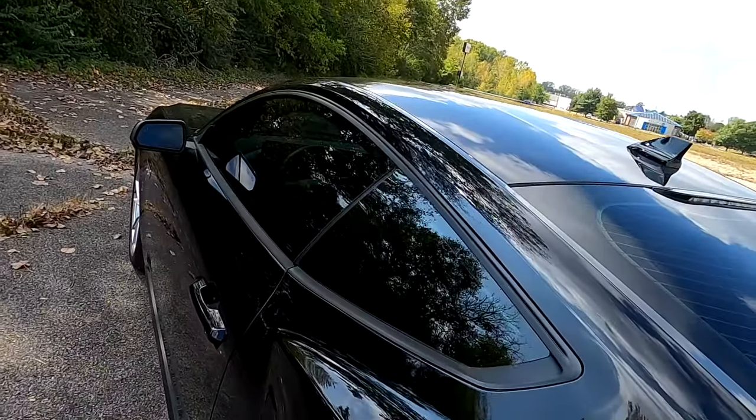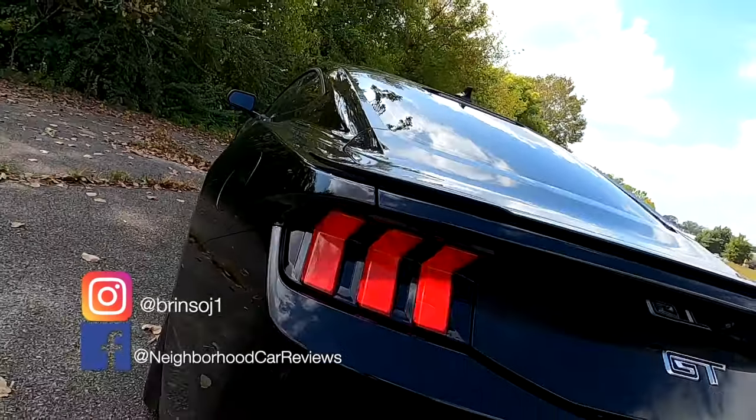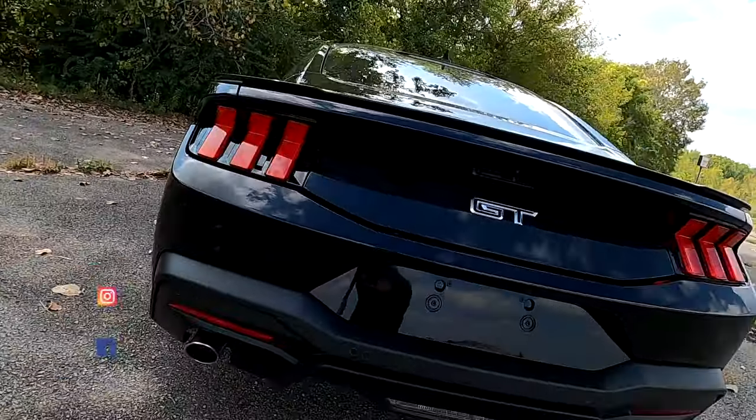Despite the enormous amount of changes to the new Mustang, it is not, in fact, a ground-up total redesign, so several components are carryover from the previous generation.